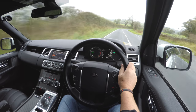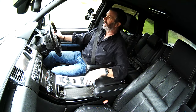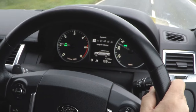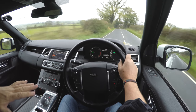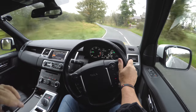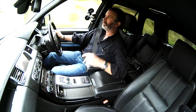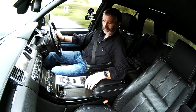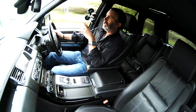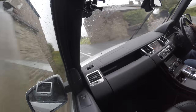It's got all sorts of terrain response here, which again is highlighted on the dash. There's one there for motorway, and you can feel the car go down a little bit. It kind of hunkers down. Obviously you don't need to travel in the suspension as much on the motorway, but not quite as comfortable on roads like this. Just turn that back. It's the one with the rotary gear shift.